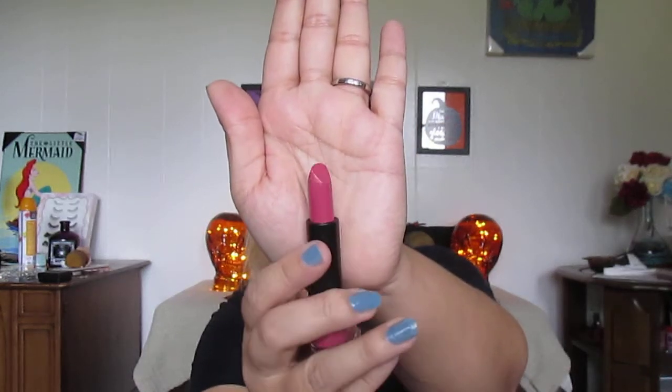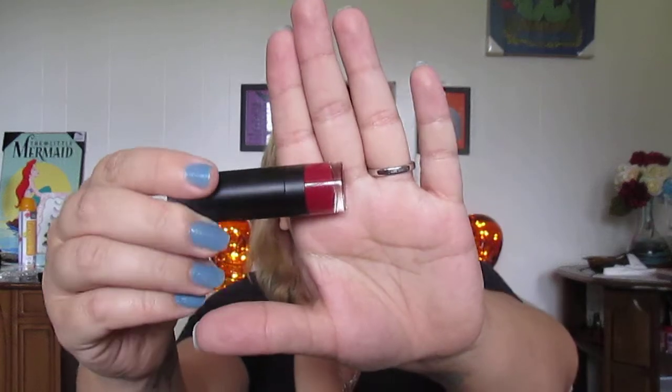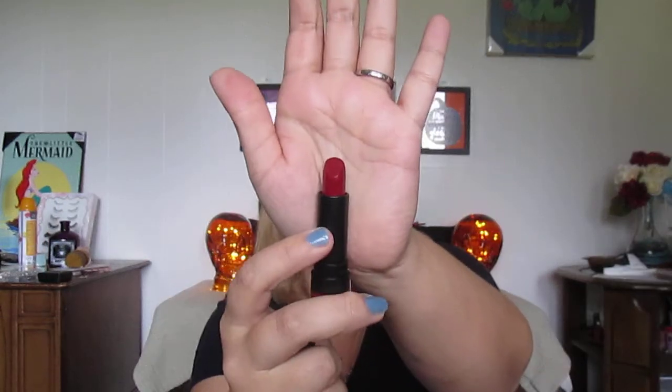The next one is Charmed, which looks like it'll be kind of a tea rose color. And it is, yay! It looks like this. Looks like a deeper pinky nude-ish color, which is again good for fall because you can go away from the lighter nudes, lighter pinky nudes, that sort of stuff. And then the last one is called Berry Bite, and the bottom looks like this, and then it is that color. It's a deep burgundy berry color.